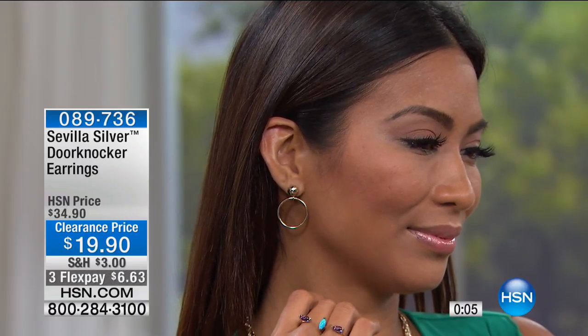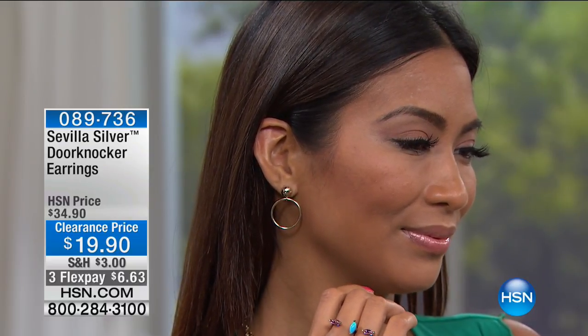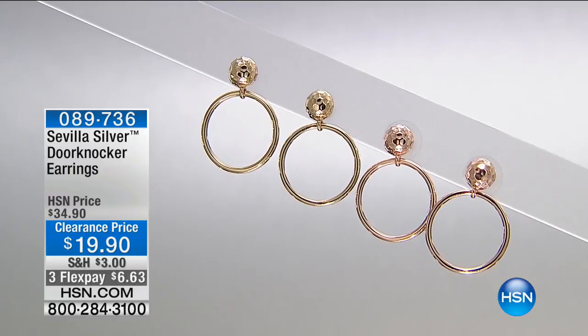They will not come back. We have 190 pairs available, so obviously these are going to probably sell out pretty quickly. You have two choices: your gorgeous, gorgeous yellow gold, and then, of course, your rose gold. Now, I want to show you those rings we had earlier.